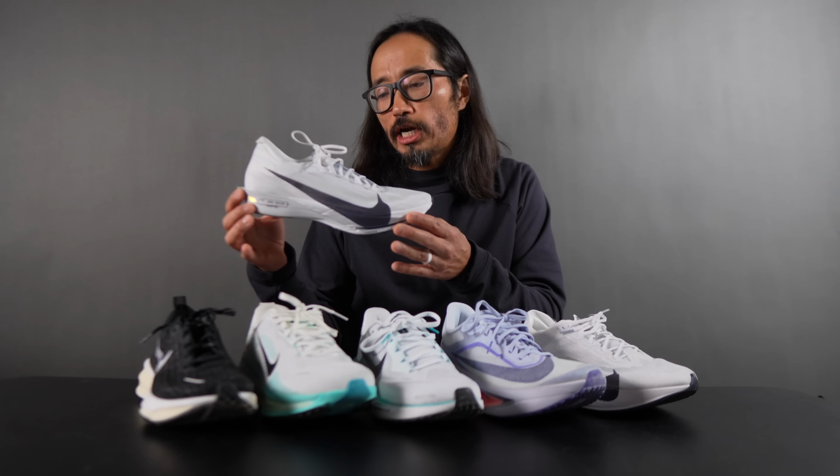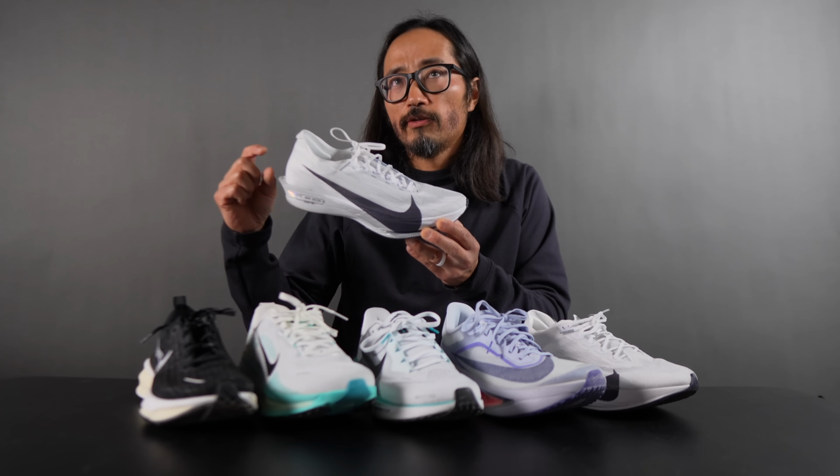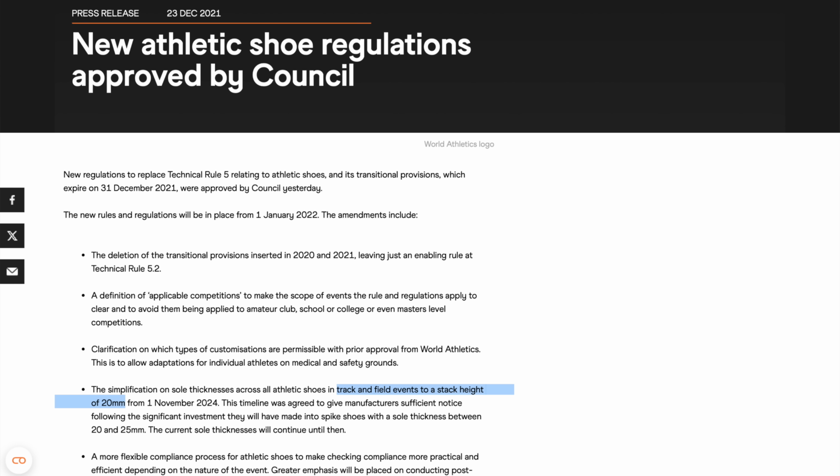I think this is a good option, although I'm not sure if it's compliant with the rules in terms of stack height for World Athletics sanctioned track races.